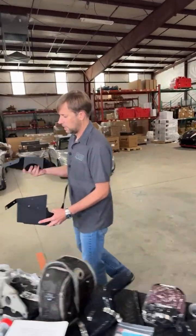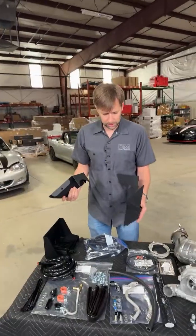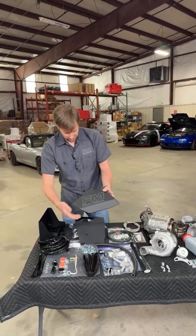The intake temps are really ambient, unless you're sitting in traffic for long enough, which is just the nature of the beast kind of stuff. Now this is all Cerakoted, so it's high temp, it's durable, it's not scratch proof, but it is somewhat scratch resistant, and laser engraved with the pretty logo and all that.